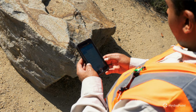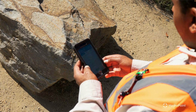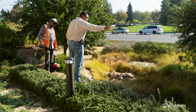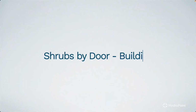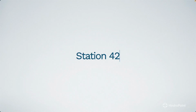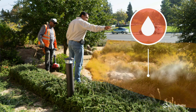The station location asset also made an impact on how the stations were named. An irrigation contractor will tell you that if a station is given a name, it is likely a name that attempts to describe the station location and possibly what's being watered, like Shrubs by Door Building, or Southeast Road west of north side of East Grass, or worse, Station 42. The station location asset marks the location. This allows the station name to be more meaningful.